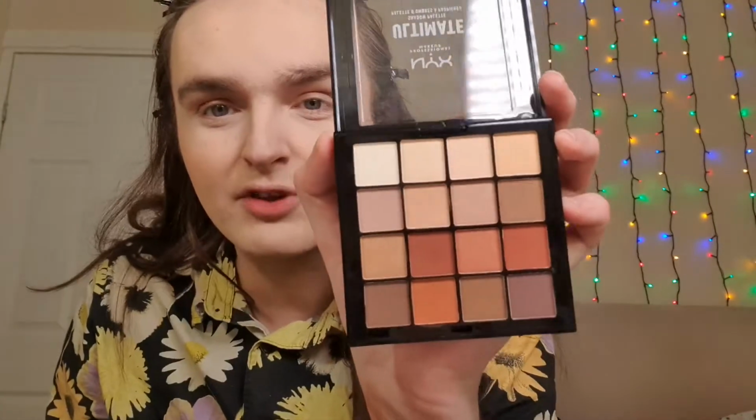So I have two new palettes to play with. I have the NYX Ultimate palette and I have a Nudes of New York palette by Maybelline. I think I'm going to save the Nudes of New York palette for another video. So I'm going to just go in with the NYX palette today. I hate these plastic inserts, but I always keep them. How stupid is that? This palette just looks really pretty.